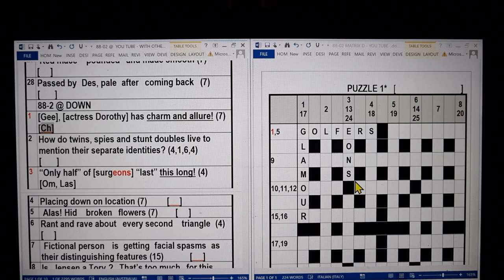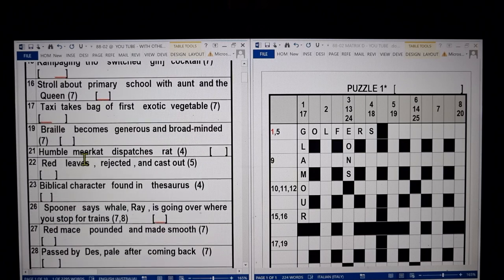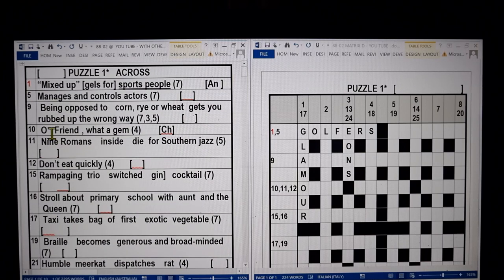It's a charade. Okay, next one. What are we going to do now? Well, we can go across from 10. That would be a good one. Okay, 10 across. Here we go: Oh, friend. Oh, friend, what a gem. And we have four spaces with an O starting. Okay, over to you. Pause and solve.